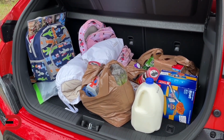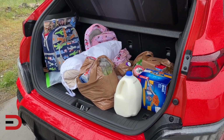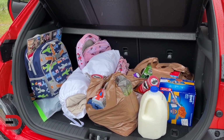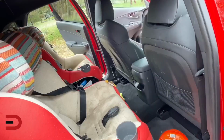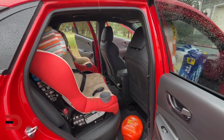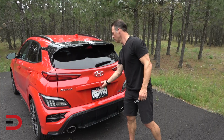So yeah, you can get a little bit of stuff in there, not a ton. It's packed. I couldn't fit much more in terms of groceries, but I think it's a good example of real world cargo and utilizing the space that is somewhat available on the inside. But I'm sure Hyundai is not marketing this as a family hauler. You can only get so much in there.